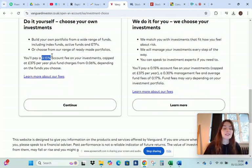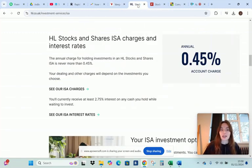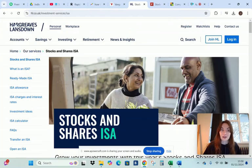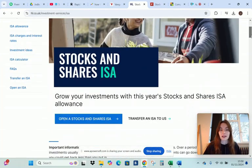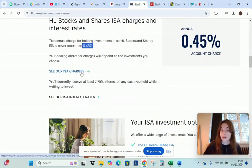But for Vanguard, they have one of the lowest fees in the world. In this one, they only charge 0.15% of an account fee, okay? And if we go to some of their competitors in the UK, such as Hargreaves Lansdown, they're quite a big player. Their fees, if you scroll down here, are more expensive at 0.45%, as well as other charges that they have, which Vanguard don't have.